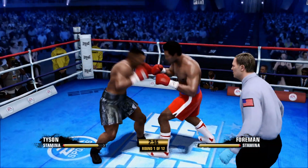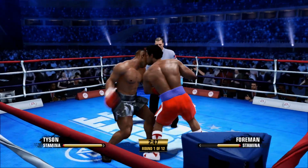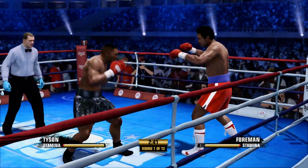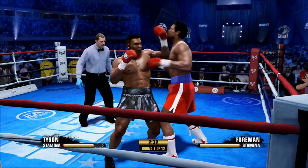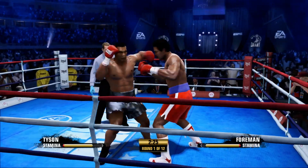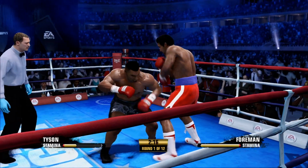Opening rounds here. See if they go the full 12 tonight. He digs in with a left hand to the body. And now he scores well with a straight right. Wow, two of the best power-punching heavyweights of any generation now. Iron Mike Tyson facing off against Big George Foreman.